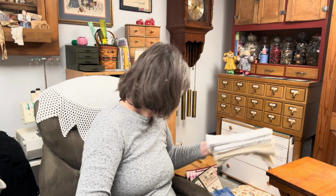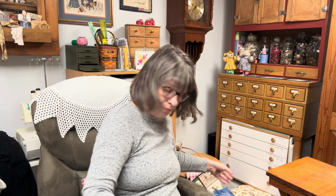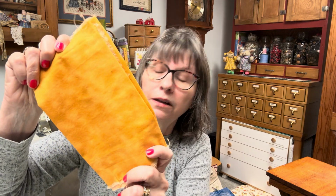So I don't know how much are on these. I would say a yard maybe on each of them. Something like that. And then some of these are smaller pieces, but I just bought them because they were fun. I just liked them. And I like tone on tones. I love that.